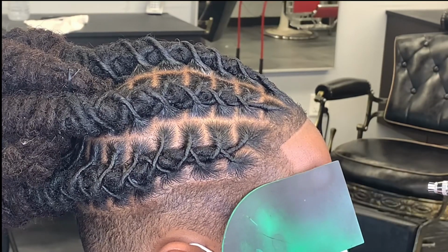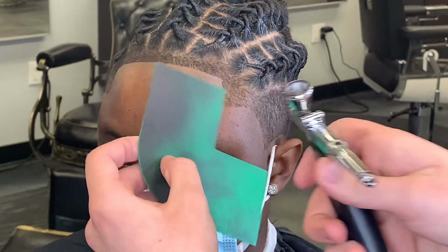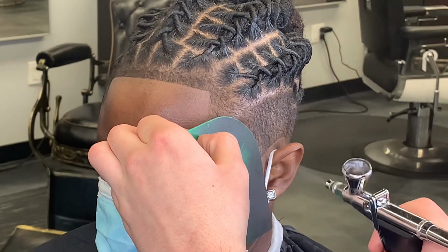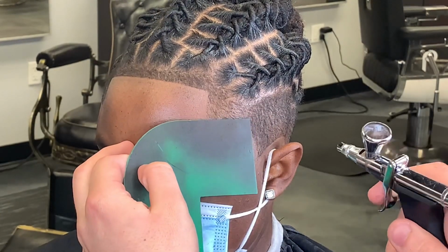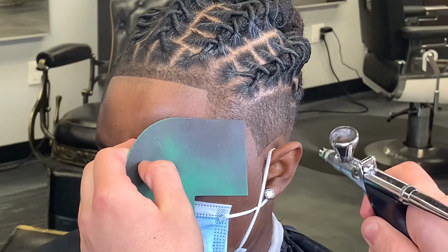But I did this after I did my lineup. It's very important because after this comes out, I still want her lineup to be symmetrical. I still want it to be crispy. It just won't be able to be as dark, as full. But you can see I'm going a little bit at a time, in little sections as I'm working. I'll do a little bit of spray and then I'll come out.